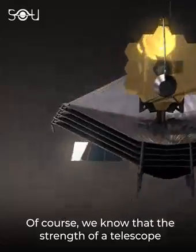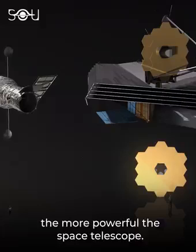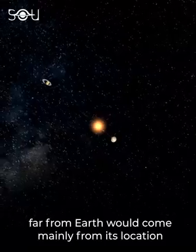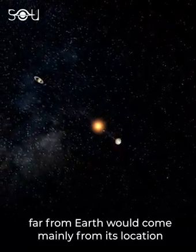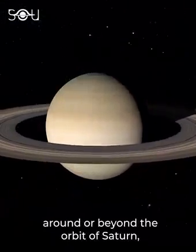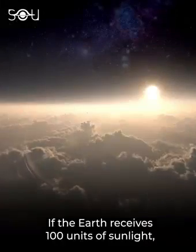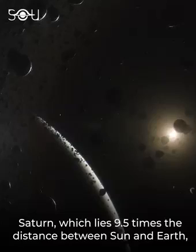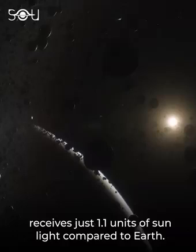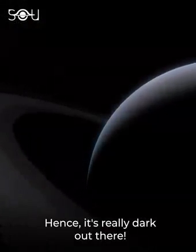Of course, we know that the strength of a telescope depends on its primary mirror. The bigger the primary mirror, the more powerful the space telescope. But the scientific strength of a telescope far from Earth would come mainly from its location, and not its size. So even if we put a small telescope around or beyond the orbit of Saturn, it solves our purpose. If the Earth receives 100 units of sunlight, Saturn, which lies 9.5 times the distance between Sun and Earth, receives just 1.1 units of sunlight compared to the Earth. Hence, it's really dark out there.